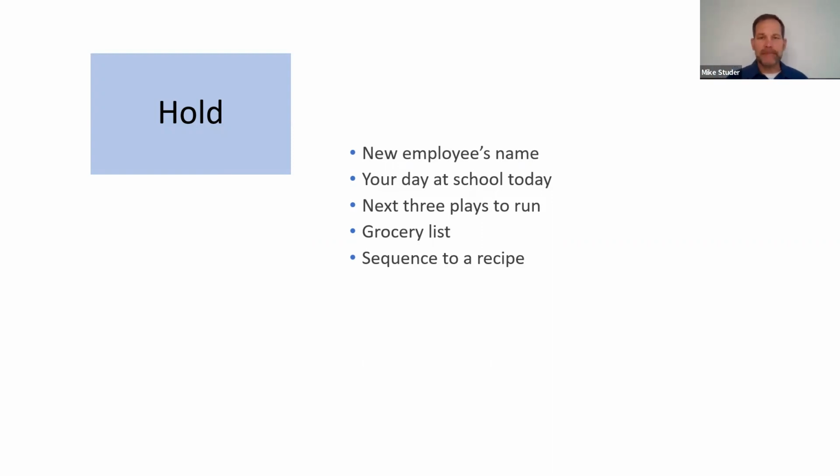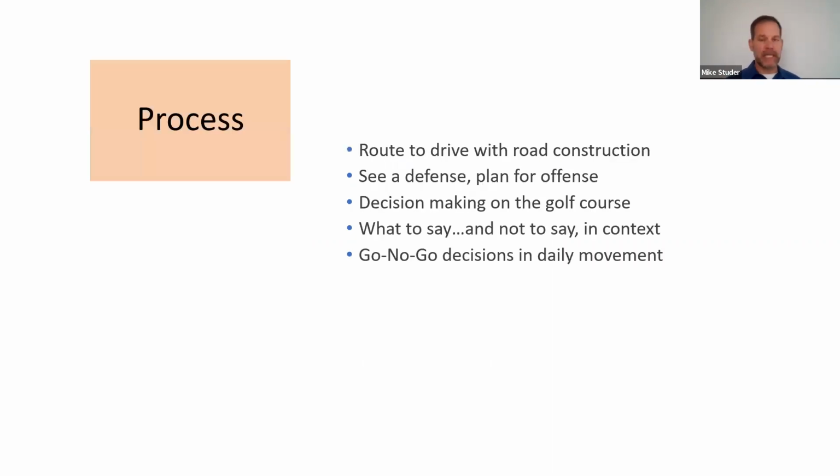A new employee's name. How was your day at school today? And being able to recall what your granddaughter told you later on that afternoon. Hey, Steve, I want you to get in there and run these next 3 plays and explain them to your teammates in the huddle. So you've got to hold on to that information. A grocery list and a sequence to a recipe. Maybe you looked at the back of the box, you go over and you conduct the next 3 steps. You're holding on to information and you are able to utilize it and repurpose it in a very brief period of time later.